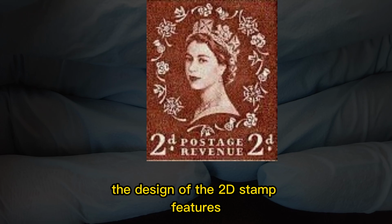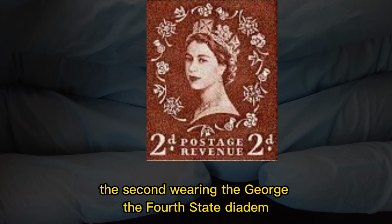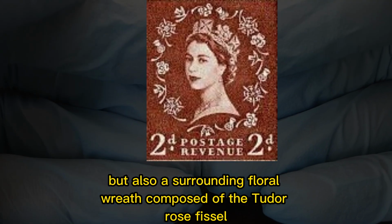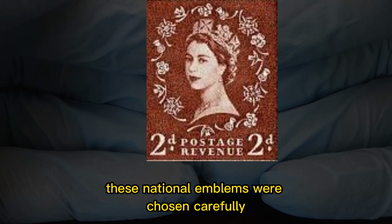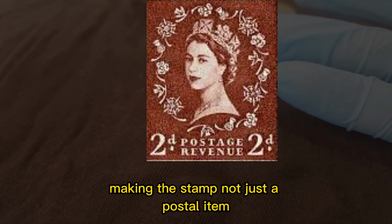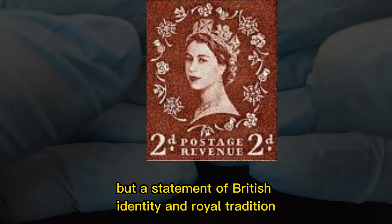The design of the 2D stamp features not only the youthful and elegant profile of Queen Elizabeth II wearing the George IV state diadem but also a surrounding floral wreath composed of the Tudor rose, thistle, shamrock, and daffodil, each representing England, Scotland, Ireland, and Wales respectively. These national emblems were chosen carefully to symbolize the unity of the United Kingdom, making the stamp not just a postal item, but a statement of British identity and royal tradition.